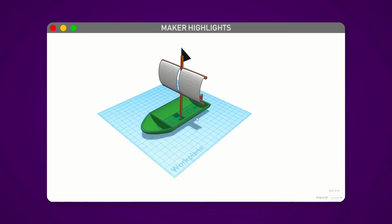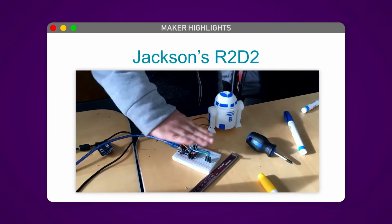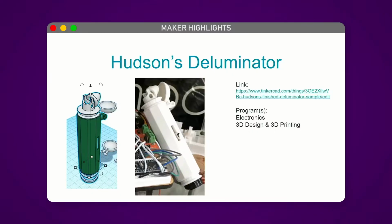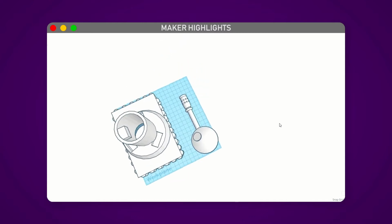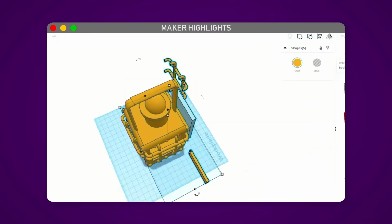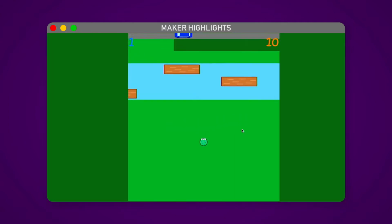Let's go ahead and take a look at our very first project here, which is Clancy's boat. Set sail for Impress, and this one is Jackson's R2D2. Now this cannon was made by Oscar Hudson's Deluminator. Next up we've got Daniel's Dice. Check out Oscar's Lantern. Here, let's play some Keaton's Crossy Creek.